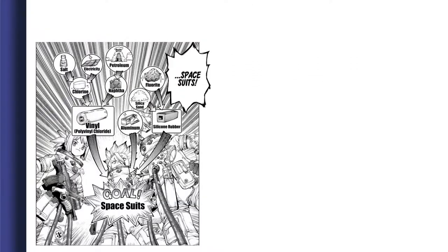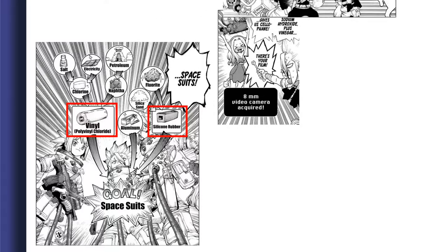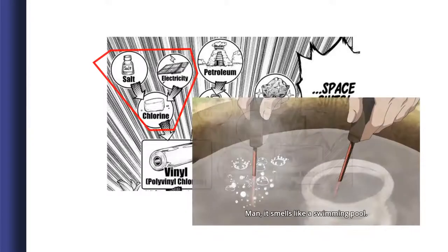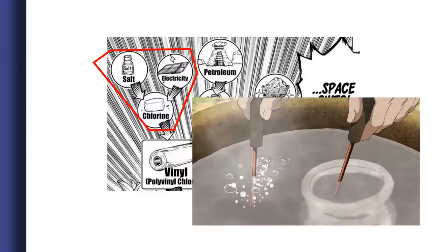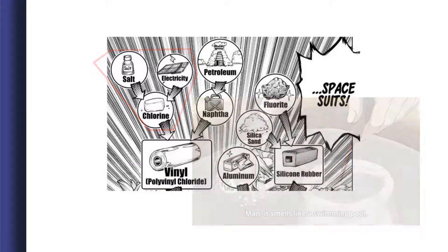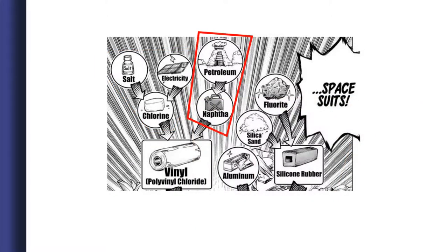The one I want to focus on is the spacesuit diagram, especially the vinyl and silicone rubber, the camera film, hand warmers, and LCD. First, the spacesuit diagram. Electrolyzed salt water makes sodium hydroxide and chlorine gas. That's old news. But next to it is petroleum, which will be refined into naphtha, then vinyl.